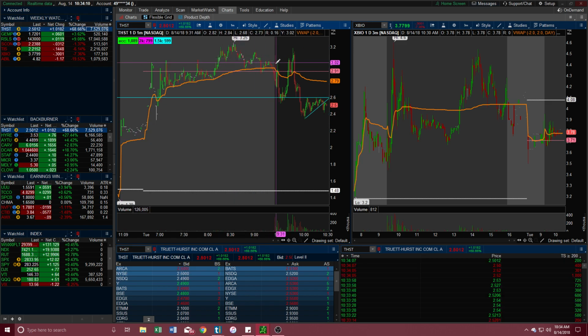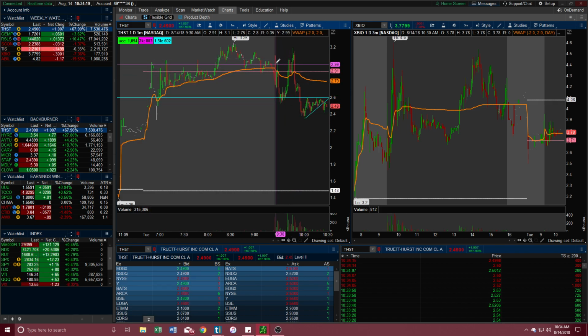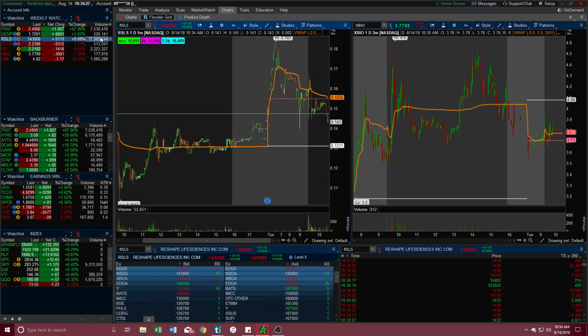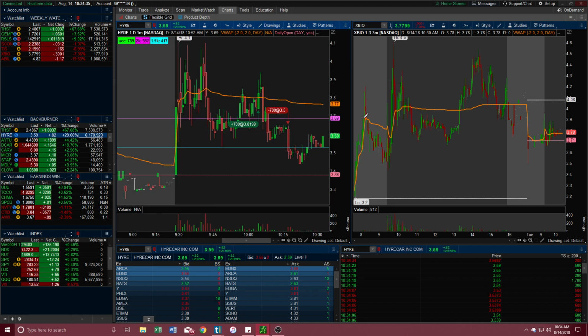THST, good U-shaped pattern, comes down to a mental support area here at 250, little 50-cent bounce right there. It's not having really a U-shaped breakout, but it's a U-shape. And what was the other one? HYRE. HYRE, same thing.